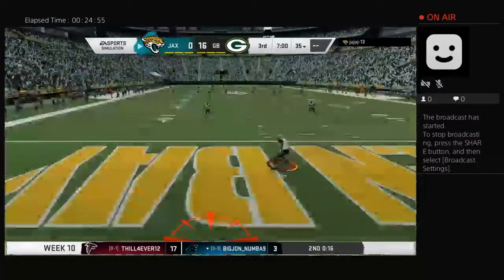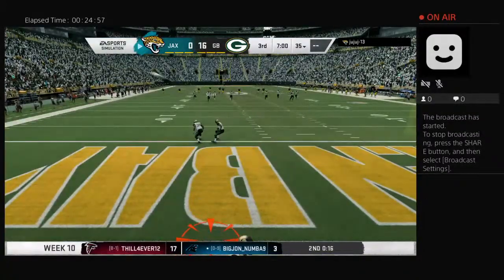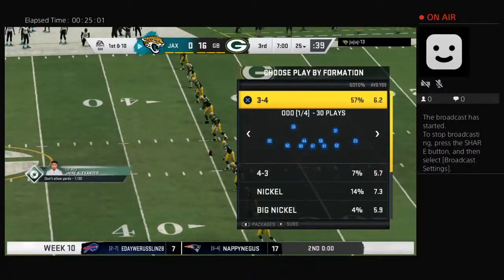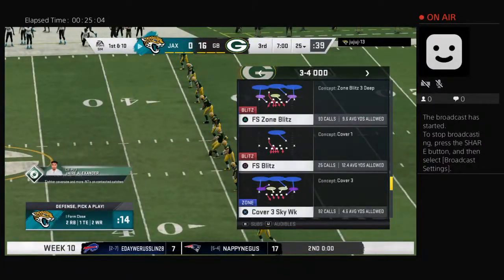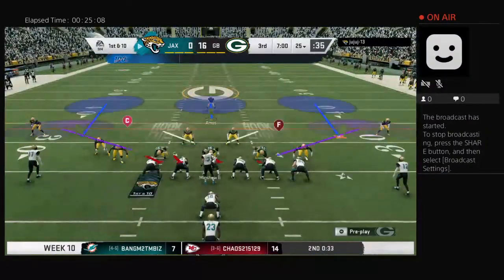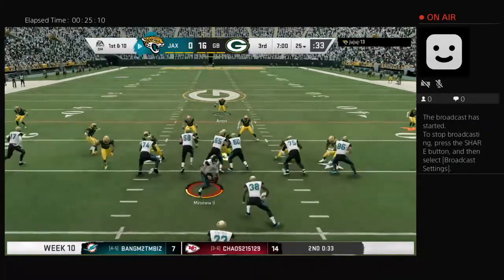Coach, so it's the Packers set to receive the kick. They've got the lead as we are underway in the third quarter. Jaguars come to the line to start their next drive. They come out here with a 0 on the scoreboard.